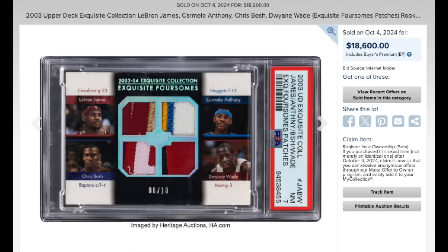And here's another example from it. 2003 Exquisite quad patch of LeBron James, Carmelo Anthony, Chris Bosh, and Dwyane Wade. All four of those, that's their rookie. Serial numbered out of 10. Beautiful patches all around. PSA near mint 7. $18,600. Very cool and unique card there.